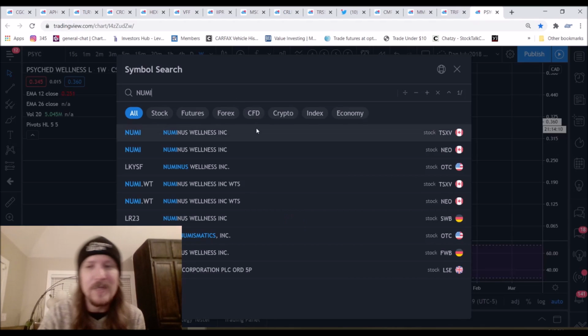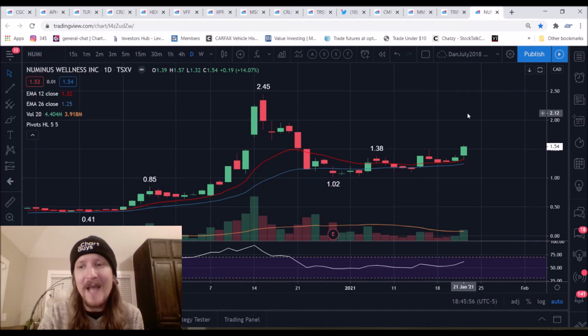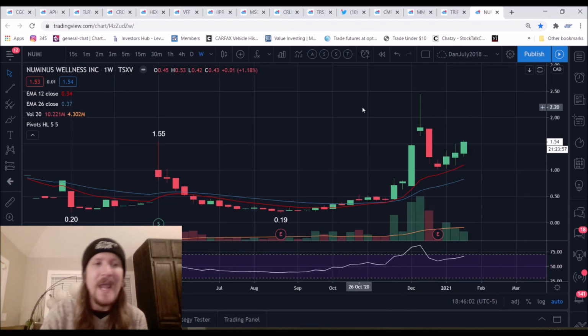NUMI is another one doing the same thing. Weekly higher low is set, not as strong. Anything under 245 is a lower high, that's 60% away. So we're just looking for a weekly lower high here unless massive bull volume shows up. And another one was RVV.